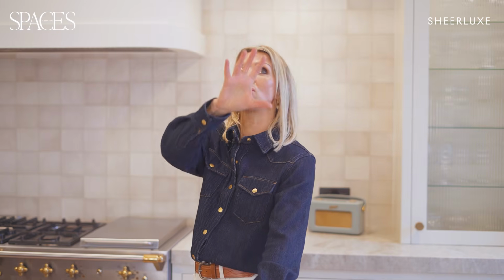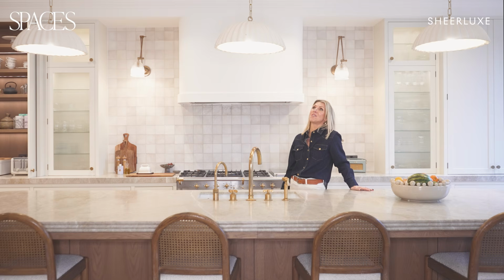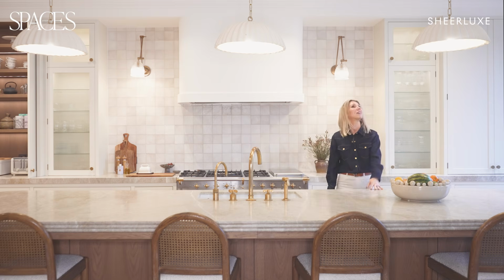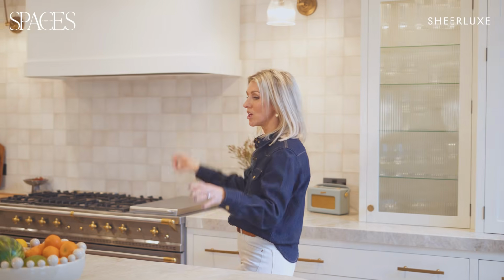You'll see we've got these really large pendants here over the island. I actually found these on Etsy. They came from Cairo. They're made of plaster. I think it's nice not to have to use your overhead lights if you don't need to. It just creates such a nicer, softer light.